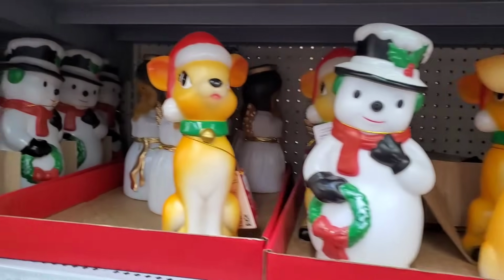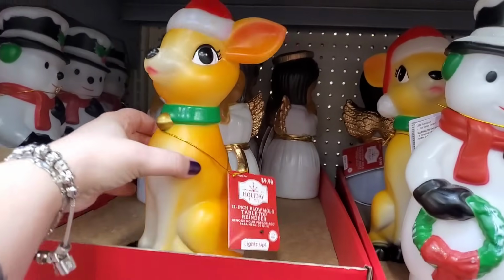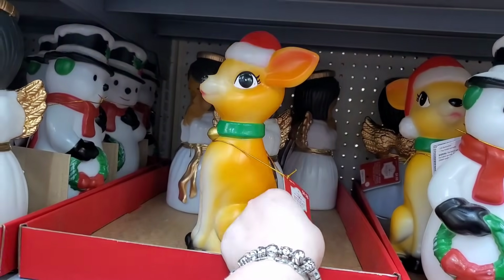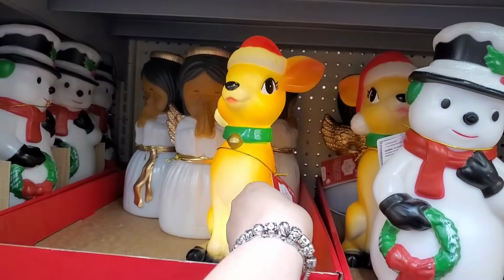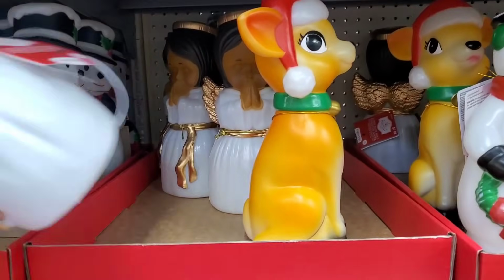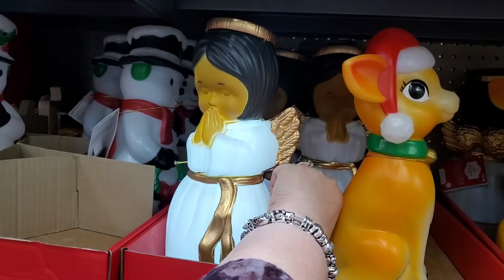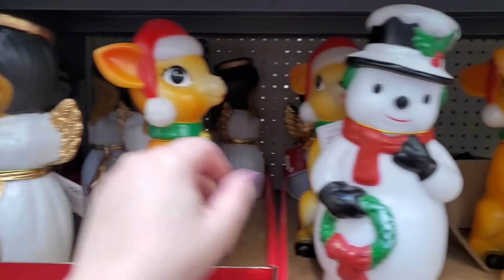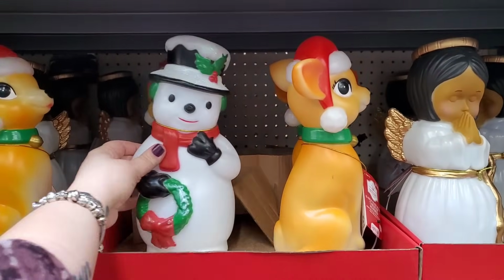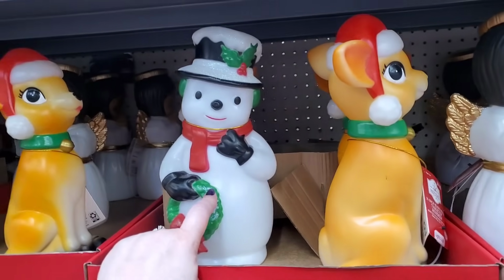These are absolutely adorable mini tabletop blow molds that resemble the vintage ones. They're 11 inch. These are so cute, you guys. They can even be like kids' room night lights for the holidays. Are those not adorable? The angel is so gorgeous. If you have a bay window, you can even put that. That's so pretty. I absolutely love the snowman. I think I might even have to take him home for $10. That's a great buy.